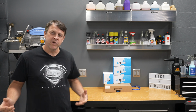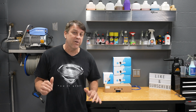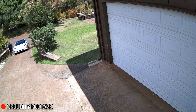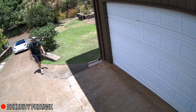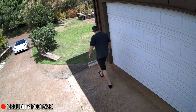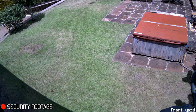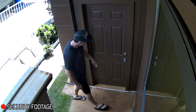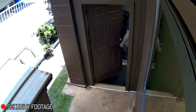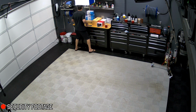All right, so let's take a look at what it would look like if a guy did come up the driveway and tried to make his way around the property, and let's see how all the cameras catch him, and let's see if he can make it unscathed into the garage. Oh man, that bead maker's got to be in here somewhere. There it is.